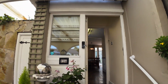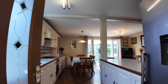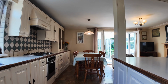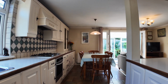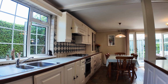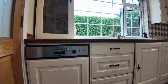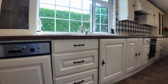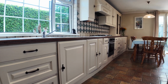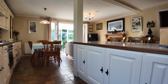And then we're off now into the property itself via this storm porch into a lovely open plan kitchen, living, dining area, tiled floor underneath part of it, and a semi-solid floor through the living area part. It's a very spacey kitchen. You can see there, left to right, we have an integrated dishwasher. Buckets of storage space, buckets of worktop space, thanks not only to this long flank, but also to this breakfast bar on the other side.